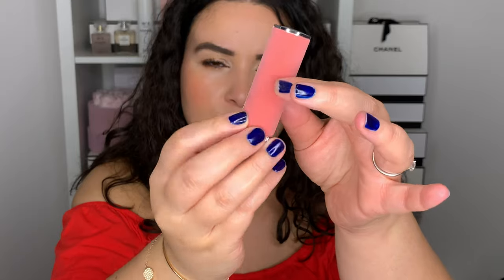I personally am going to keep my cases on the respective lipsticks because the deep velvet is so intense and so bold that I want to keep this rich case on here just for myself so I know what I'm grabbing for, and then this more soft rosewood is going to be for the sheer lipsticks.